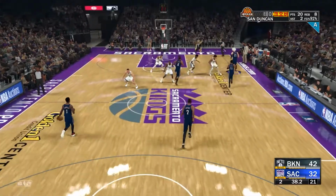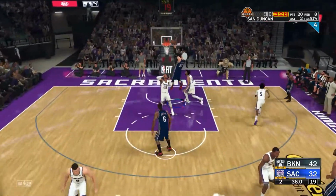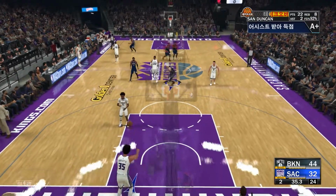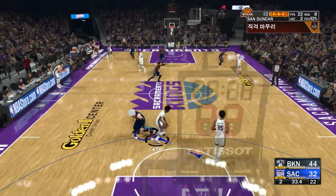Bogdanovich, he's checked in for Sacramento. Jordan, he's checked in for Brooklyn. And it's coming easy for them right now. 5 baskets in a row in the paint. The Kings trail by 12.